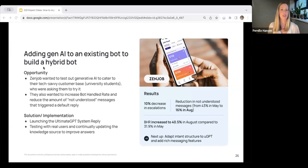They were hoping to use the bot initially to reduce the amount of not understood messages. And so they decided to test the bot using our system reply. So essentially capturing any messages that came through that weren't understood by their existing intents and workflows. And then they also wanted to collate feedback about their knowledge base so that they could continue to improve that and improve the answers generated.